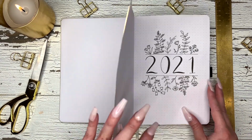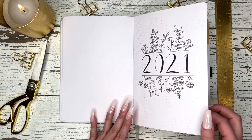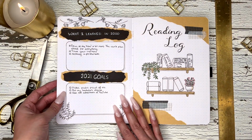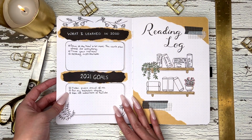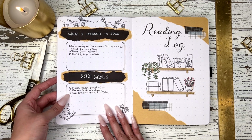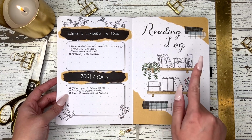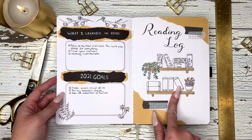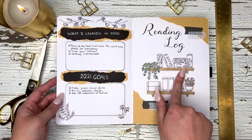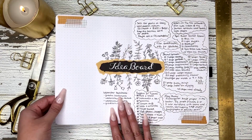I just wrote my name here, and then I just did a simple flower doodle and wrote 2021. And then I wrote about what I learned in 2020 and my 2021 goals. I don't think I ever looked at this again after I filled it out, and it wasn't very useful to me. My reading log, I really love this reading log, and so in my second journal, I did a reading log again, and I copied these books in there, and I almost hit my goal for the year.